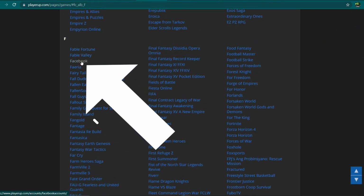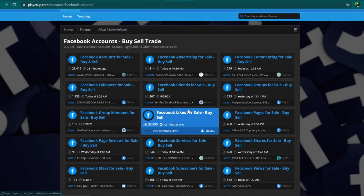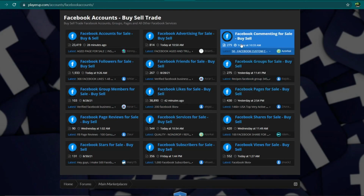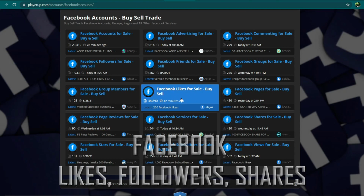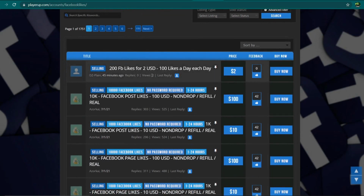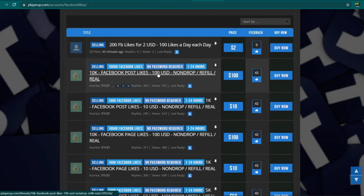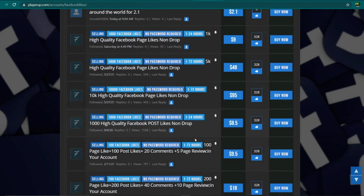After that, you'll be brought to this page where you may buy and sell Facebook followers, friends, likes, views, and shares, among other things. For the time being, I'd like you to concentrate on gaining Facebook likes, Facebook followers, and Facebook shares. For example, if I click on Facebook likes right now, you'll find that individuals are wanting to sell them. For example, if you sell 10,000 Facebook likes, you will earn $100. And as you scroll down, you can look at the various deals and prices on this page for Facebook likes.